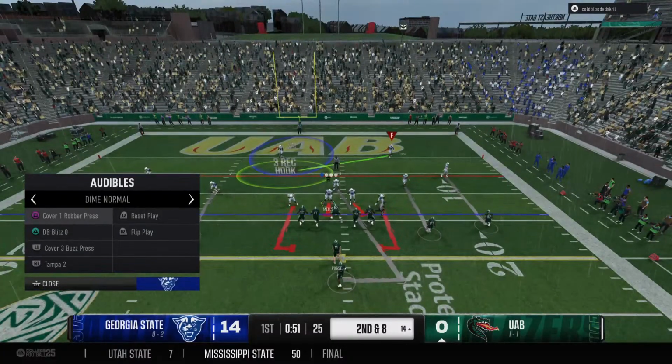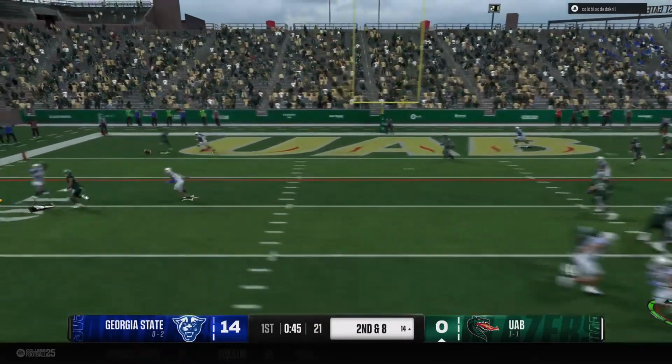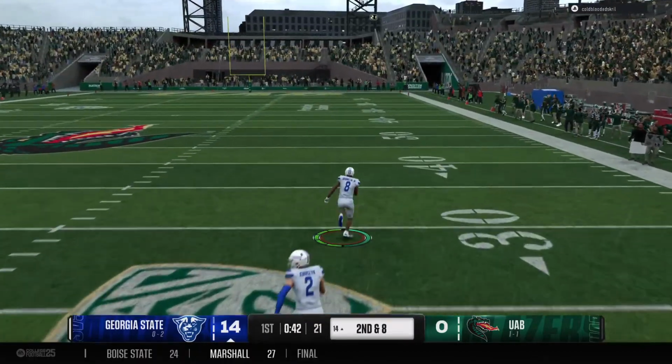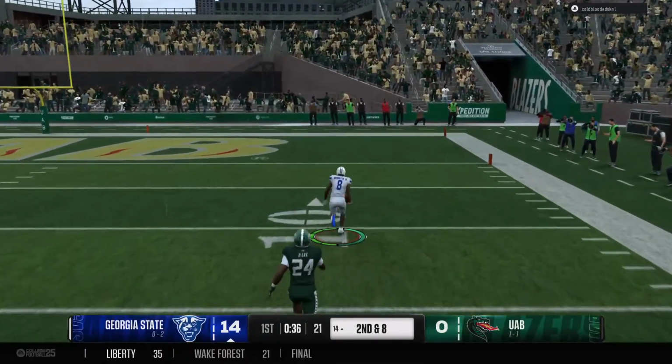Going to work in the red zone. They can pick up the first down without getting it into the end zone. And it's picked off for the third time today. Takes it the other way. The 40. At the 30. The 10.